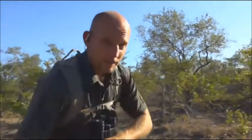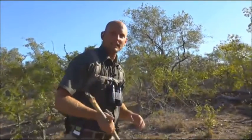Now, as some of you might know, Galago Camp is in the Sabi Sand Game Reserve, which is in the Kruger National Game Reserve, which is in South Africa. And all the way out onto the eastern side of South Africa, probably about 100 miles or so from the Indian Ocean. So, although it's not as cold as in some parts of South Africa, being in the southern hemisphere, today we are nice and balmy and warm.